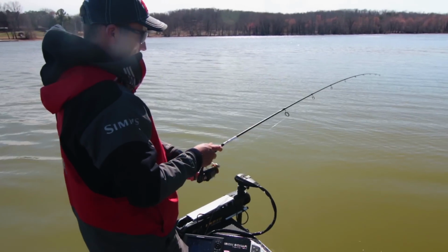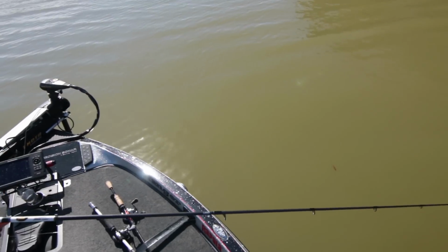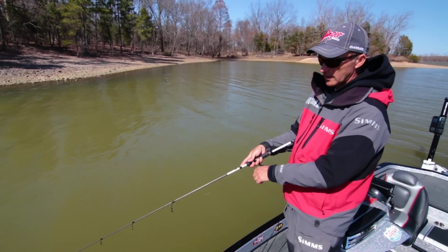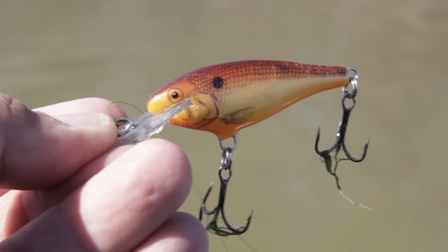It's just that little subtle action. If you look at a Shad Rap in the water, you see that little subtle wiggle. Whenever you look at a bait fish in this cold water, he's not really kicking back and forth real hard, and the Shad Rap is so good about getting bites in cold water. And like I said, the number 5 is often overlooked.